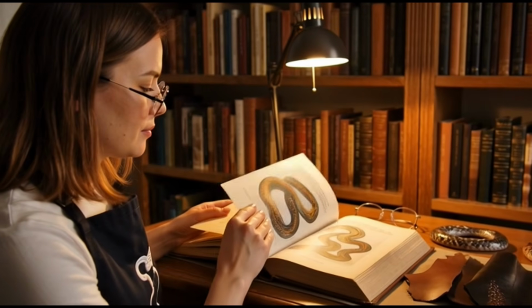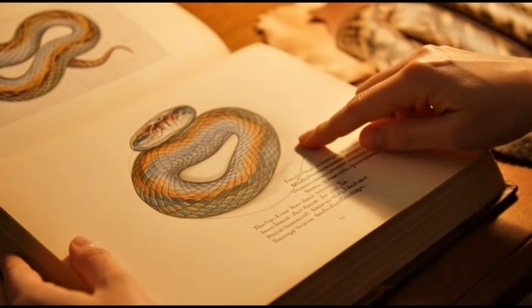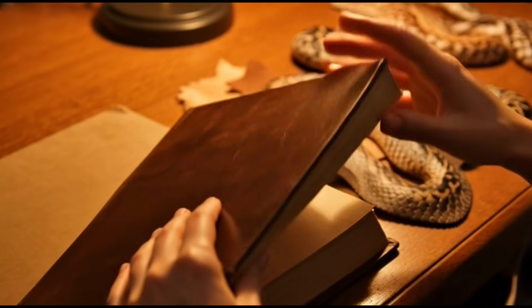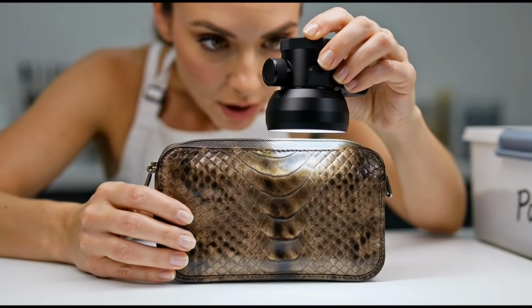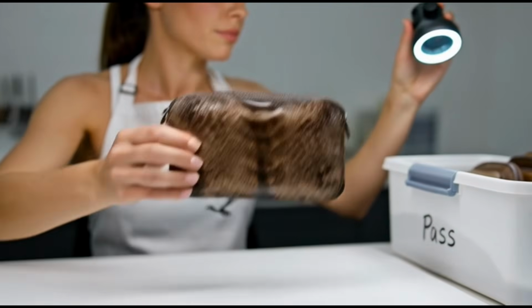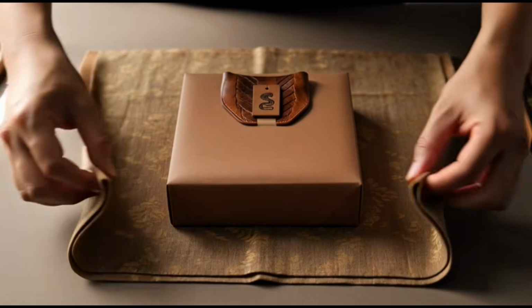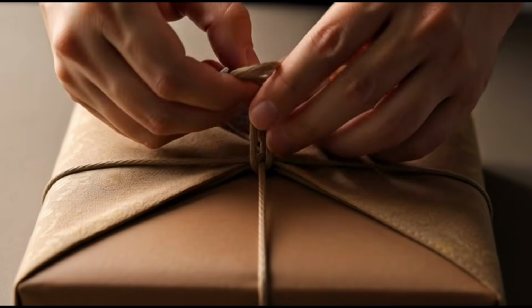We study the masters of python leather to innovate the future. Perfect. Every python pouch. A gift from us to you, and from you to someone special, wrapped in tradition for python leather.